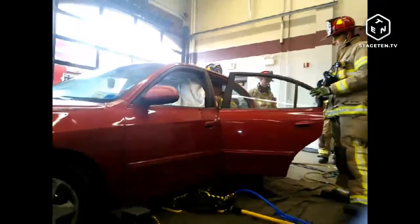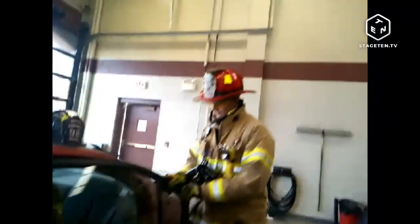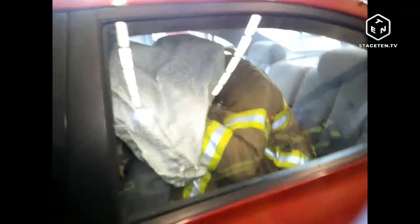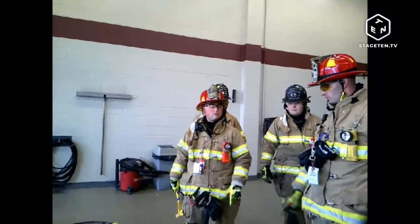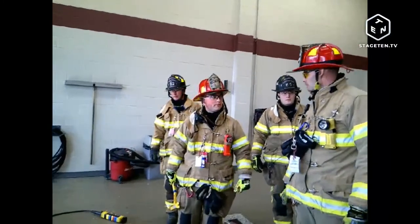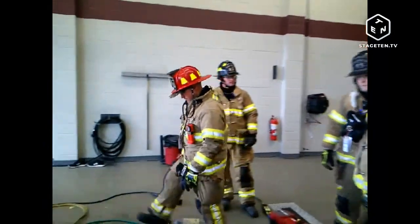What the crew is doing now is covering the patient with what's called an extrication blanket. All that fancy blanket is just to protect the victim inside the vehicle from any broken glass or anything like that. As you can see, we put one of our members in the back of the vehicle. That member is in the vehicle to talk to the patient, to calm that patient down, to reassure that patient, to understand that they're going to hear some noises they've never heard before, and kind of explain what the operation is going to be.